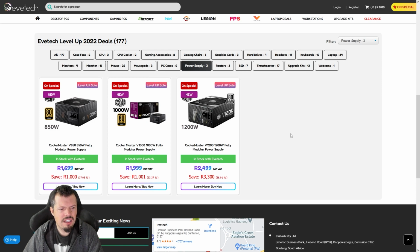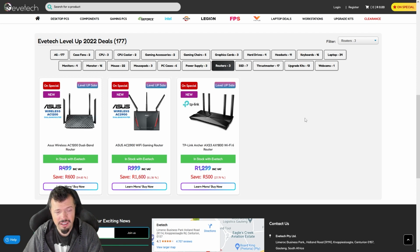Moving on to power supplies, Cooler Master absolutely bombed this sale clearly. 1200 watt. All of these are good. Any one of these, whatever you have budget for, just get one of these. Will probably be the last power supply you need. I'm on a V1000, literally this exact PSU. I've been on it for already 4 years and it's still like brand new out the box. Absolutely no coil whine or anything like that.